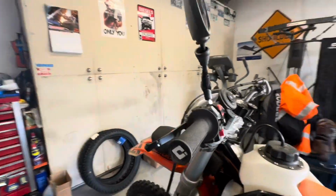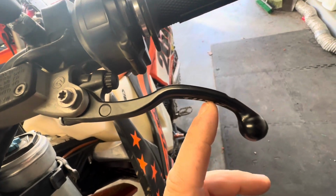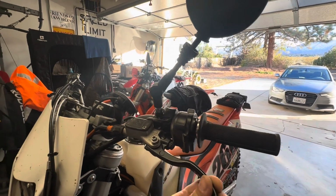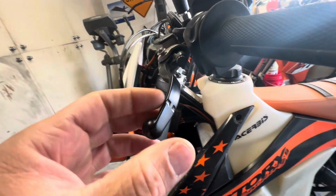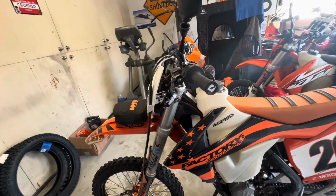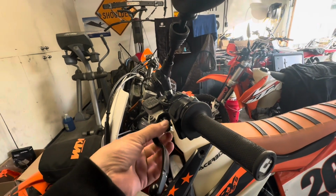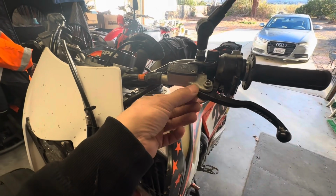Could have used some handguards because I did bend the lever when I went down. So the lever is bent roughly right here, even though it doesn't look bent, but a little. They're weak, I don't know why. But if I had handguards, probably wouldn't have bent it. You can see the paint's chipping, so that means it's bent, right where it's supposed to snap. Don't know if I should bend it back because it does bug me. Just want a little play in the clutch. Maybe I could tighten that screw a little bit.